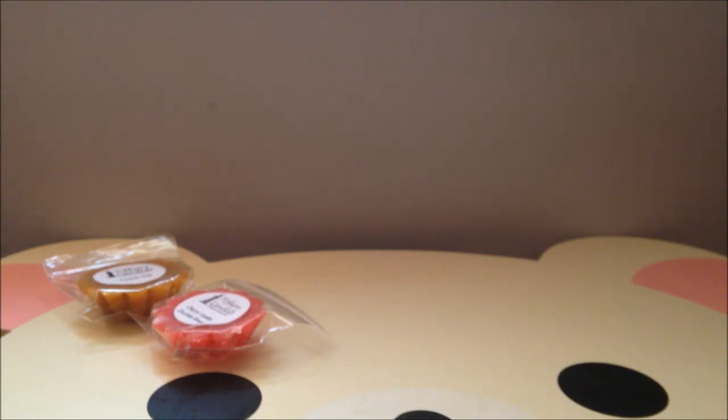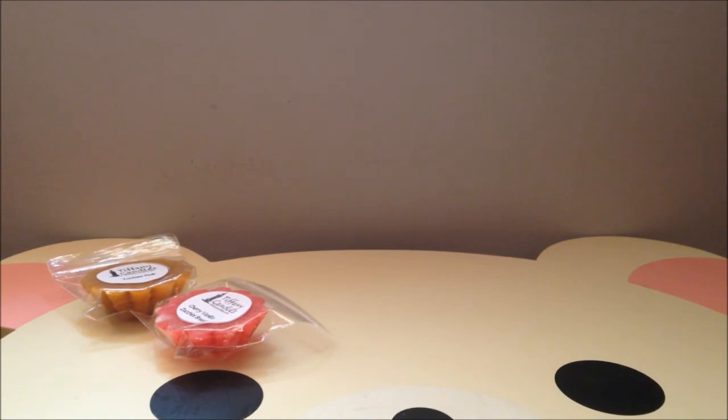But you know what? I'm kind of really happy about this because I really wanted to try Tiffany's Danish butter cookies. I think it's a new scent that they might be testing out. They test out a lot of their new scents in their ready-to-ship loaves.